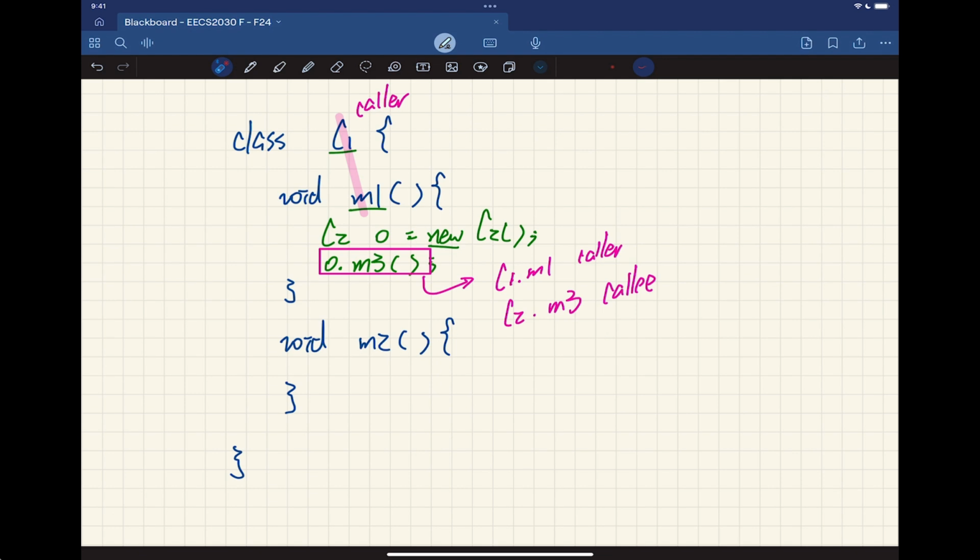It's a similar idea. Okay, you were asking about, is it possible for C1.m1 to be callee in the same class? Yes, it is possible. Let's see. What I can do is I can say I call C1.m1 in this context over here, which will make C1.m1 a callee. Let's see. I can simply make a method call here, just to say this.m1.